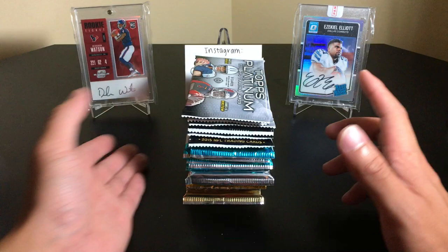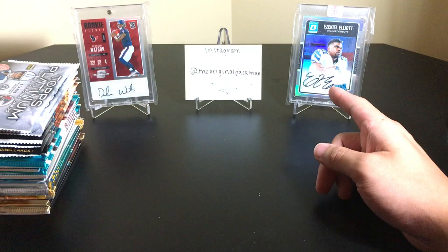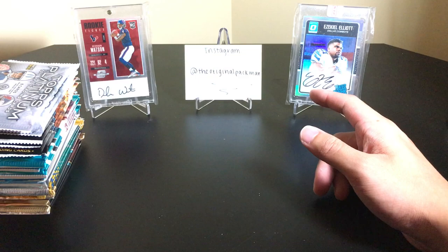Let's get started. Actually, I'm gonna put this to the side here. In the back, I have my Zeke and Watson, two of my favorite cards, so I like to have them out all the time. And yeah, completely random hobby packs. Didn't search these or anything, didn't feel around for thickness. Just ordered them, and they're here. So let's see what we get.